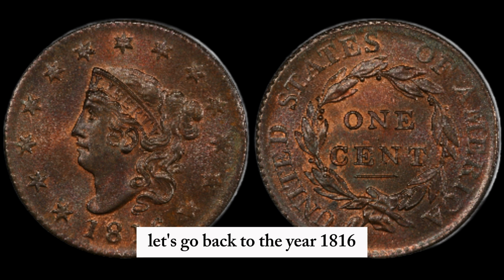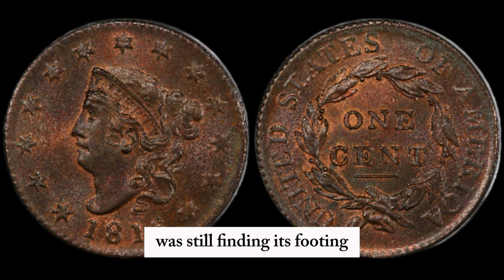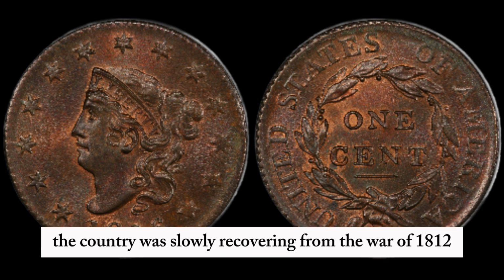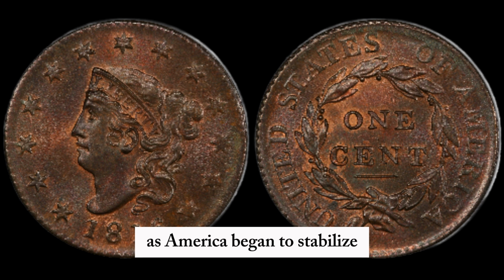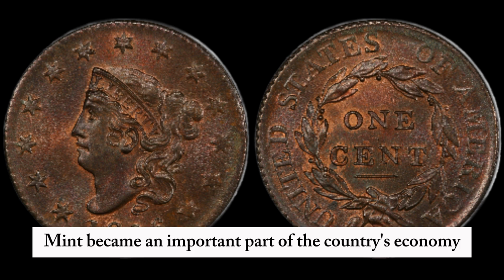Let's go back to the year 1816. It was a time when the United States was still finding its footing as a new nation. James Madison was the president, and the country was slowly recovering from the War of 1812. As America began to stabilize, coin production at the U.S. Mint became an important part of the country's economy.